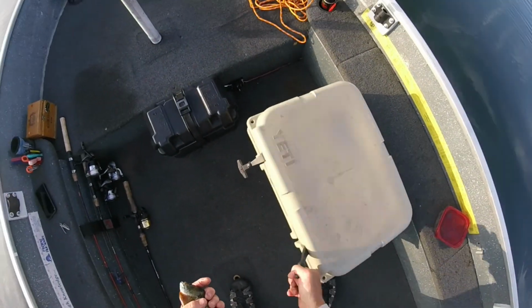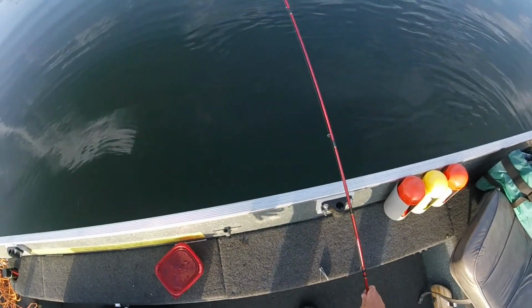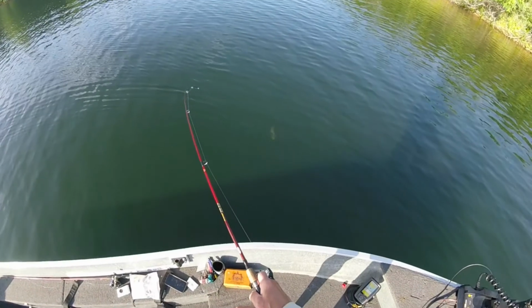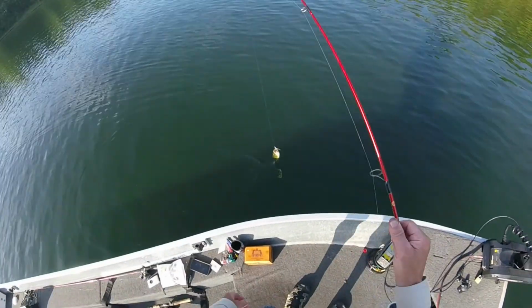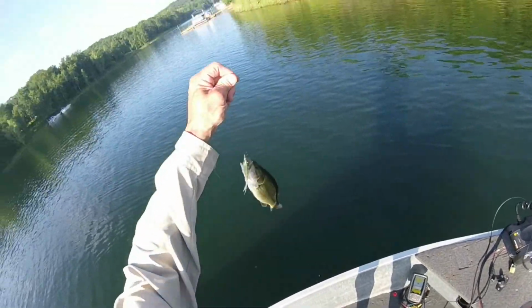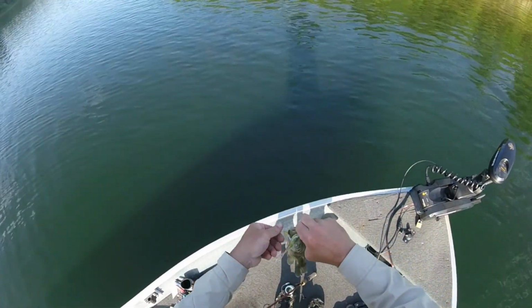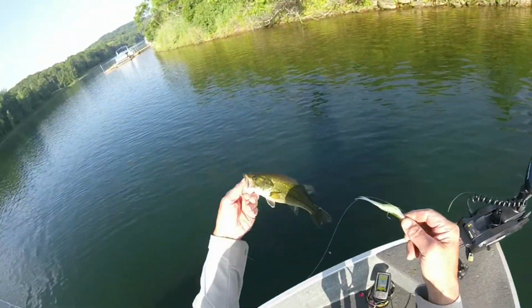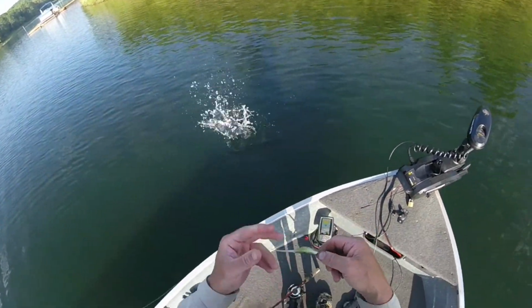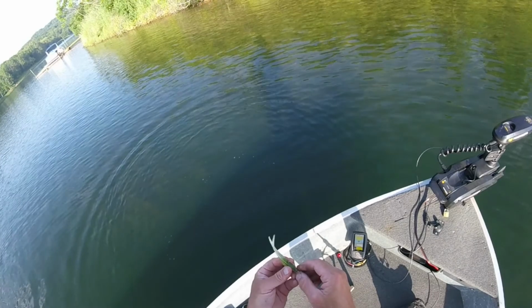I think I'm going to try and do a little bass fishing. I just brought a few little bass things with me. Well, we did get a bass. I didn't even know I was messing around with the trolling motor. And this guy hit the jerk minnow. It's actually a Storm Super Fluke Junior. Small little guy. But we can say we got a bass today. Maybe we can get a bigger one, a better one.